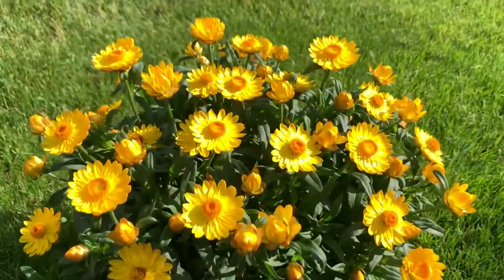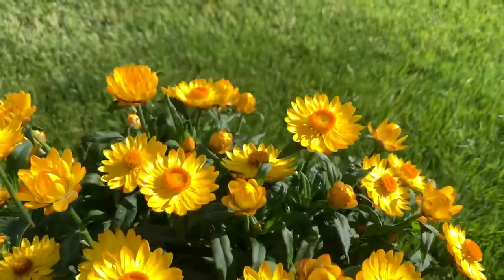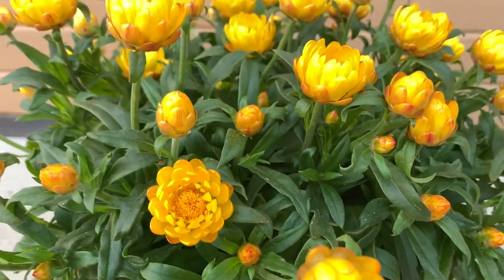Daytime, all the flowers open up. Look at this. And at nighttime, this flower closes.